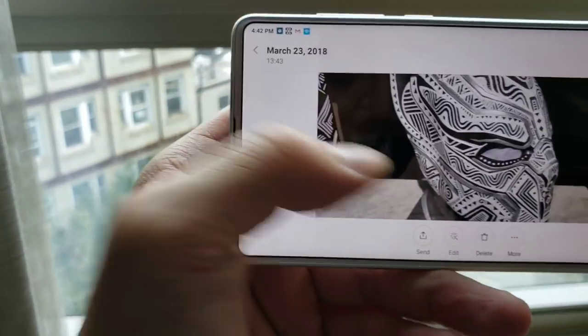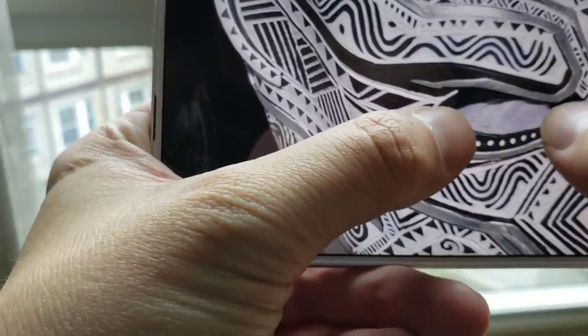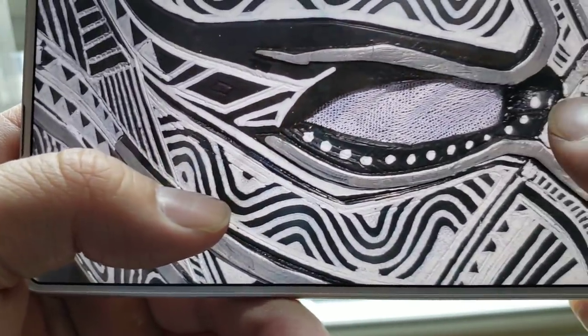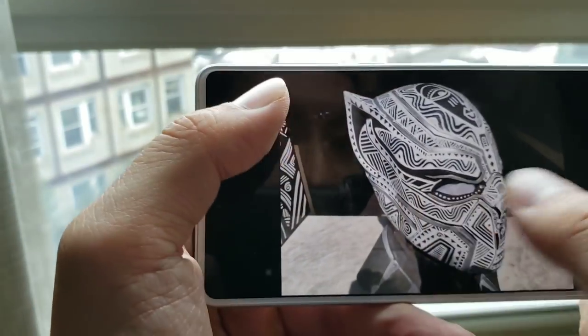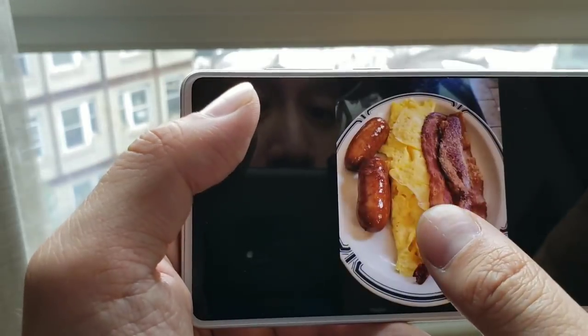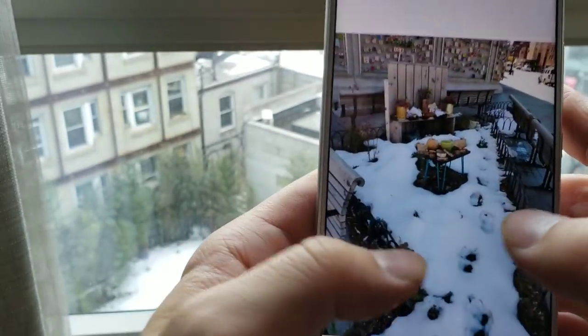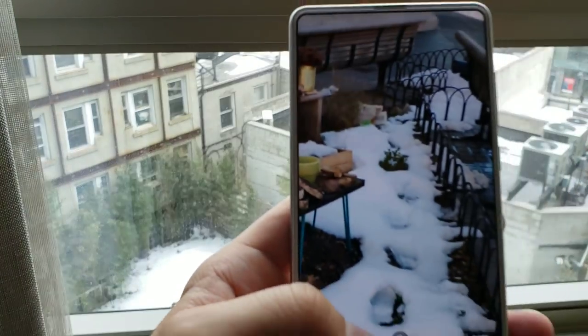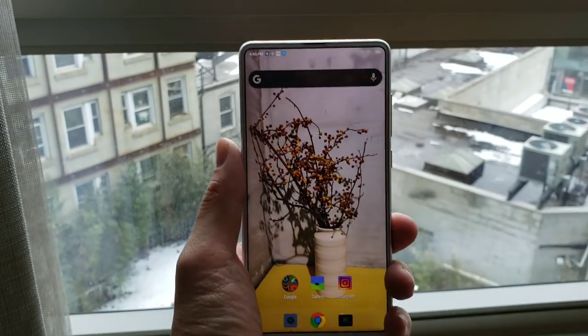So here's another Wakanda Forever right here, Black Panther. Check out the details in the Panther's eyes. So the camera is really impressive. Here's a food shot. I'm excited to play with this phone more when there's a final software.